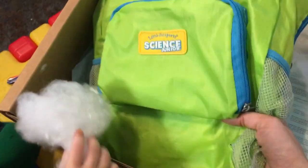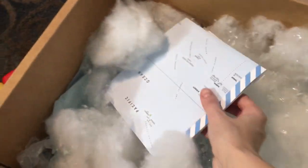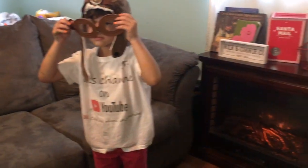So, what's inside here, guys? A backpack. A timer. Let me see. Ooh, it has a compass on it. Ooh, where do you think we're gonna go today? Whoa. I think we're gonna go to the snow.